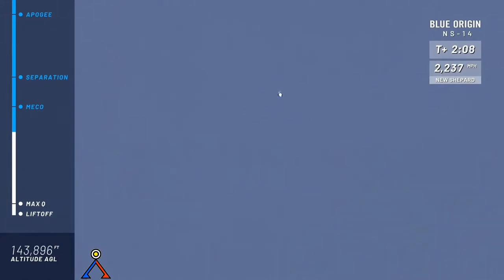Allez, on arrive bientôt au point Méco. Ah oui, plus ça va loin, plus la caméra elle bouge. All right, now approaching main engine cutoff or Méco, so we're gonna shut off the BE-3 engine. Plus de 100 km. Méco is confirmed. Allez, on a passé Méco. Now you'll notice that the booster and the capsule, ils pourraient faire des efforts quand même pour les images.